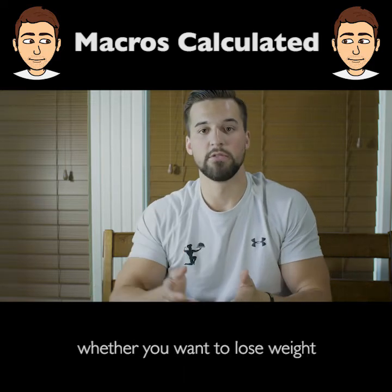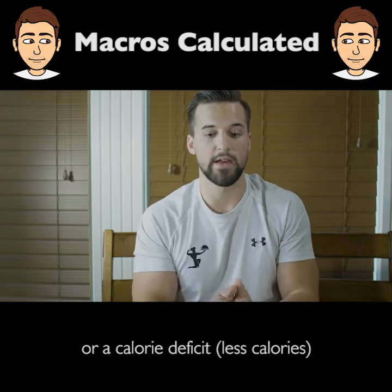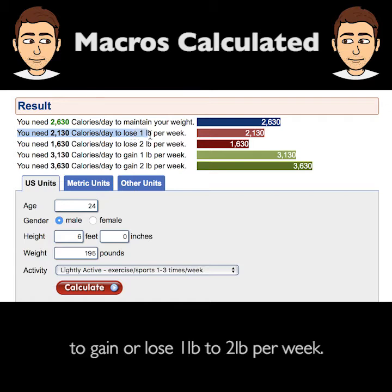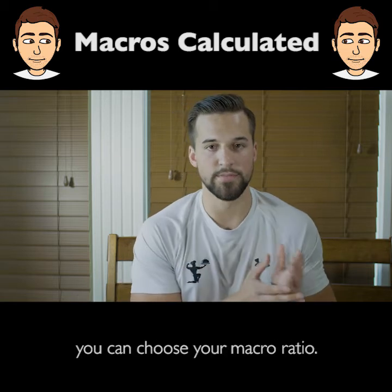Based on your goal, whether you want to lose weight or gain weight, you'll need either a calorie surplus, more calories, or a calorie deficit, less calories than your maintenance, in order to reach your goal. So this site will tell you how many calories you need to gain or lose 1 to 2 pounds per week. After you know the number of calories you're going to consume daily, then you can choose your macro ratio.